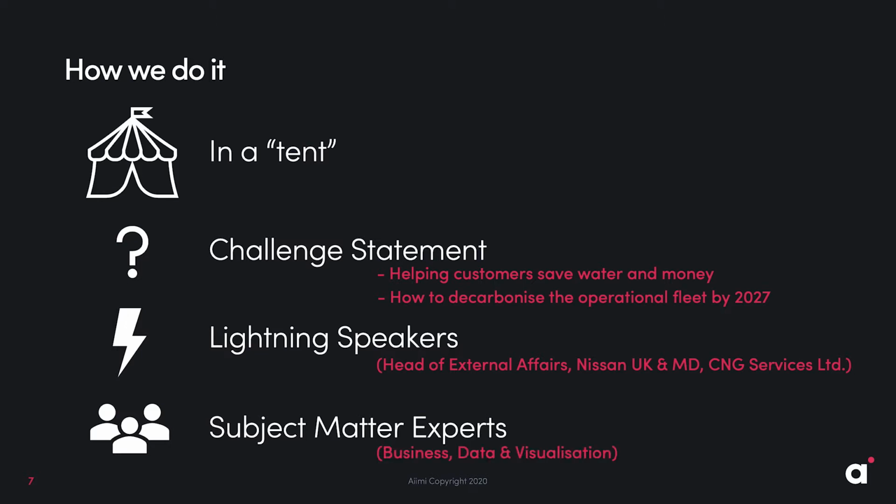And then, of course, throughout the entire hack, we always have on-hand subject matter experts. Those are both from the business, so the water company that we may be running the hack with, but we also provide data and visualization consultants, sort of an expert bench. Sometimes it's a physical bench. Obviously, more recently, it's been a virtual bench. It's kind of been a Zoom call, and people have been able to drop in and drop off to get the wisdom of experts.